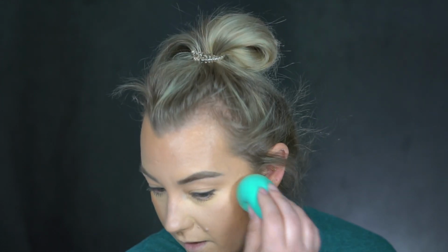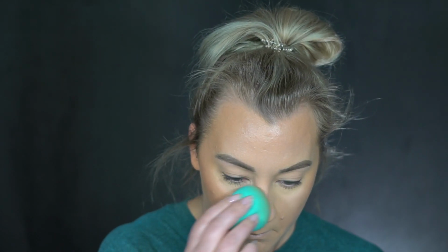So I'm just bringing some of this down my neck, and this looks super pretty. Really, really nice. It's not breaking up or anything, and it leaves a sheen on my face, which is really pretty. I'm gonna take a little bit more of this and put some of this on my nose. Not too much though. This is cute.